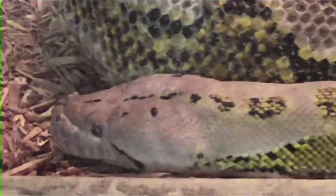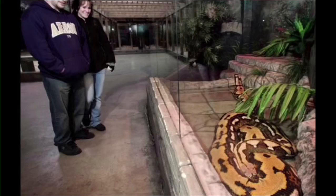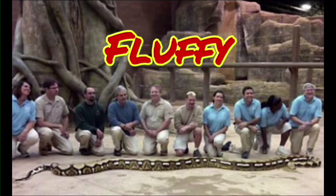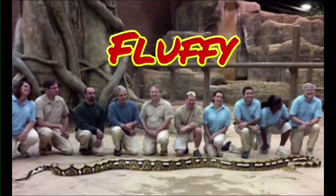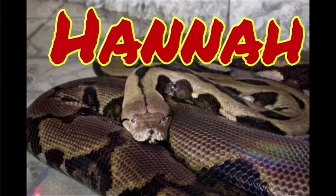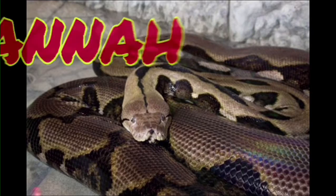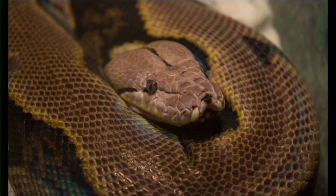Here in AsiaQuest, this exhibit was home to, yes, the longest snake in the world. In 2007, this exhibit was once home to Fluffy, also a reticulated python. She grew up to 25 feet long and 300 pounds, making her the longest snake in the world. But she passed away in 2010. A few years later, the zoo got Hannah, Fluffy's daughter, where she's been here for a couple years. But, like Fluffy, she also passed away at the age of 18.